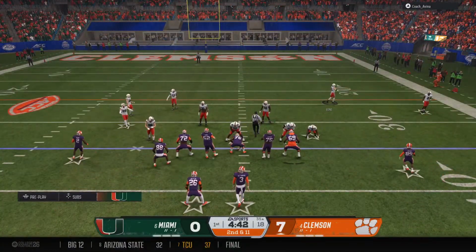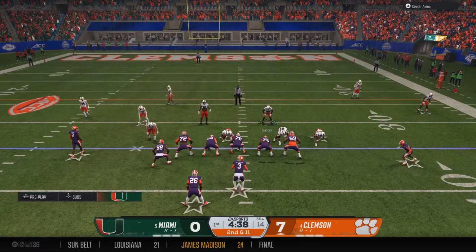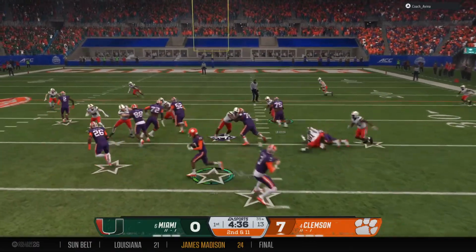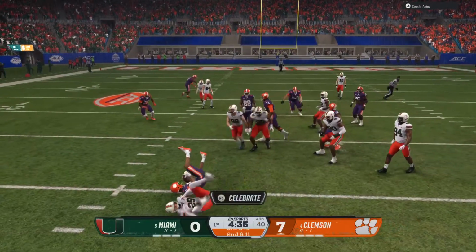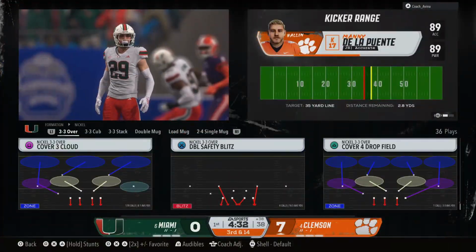Offense getting set. Second down play here. They flip it to him on the jet sweep. And he's brought down, but they went backwards after the completion. Good work by the defense.